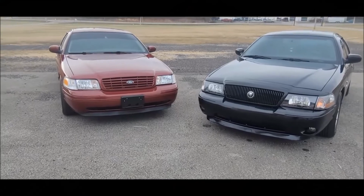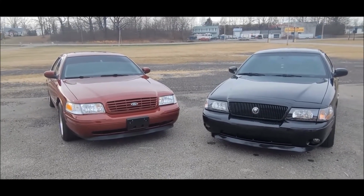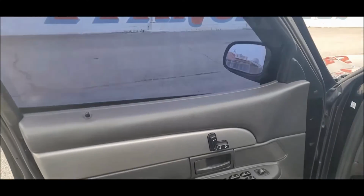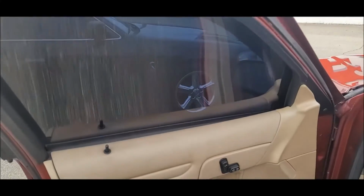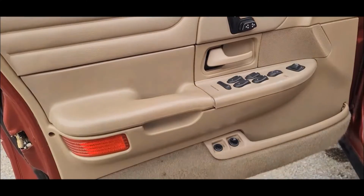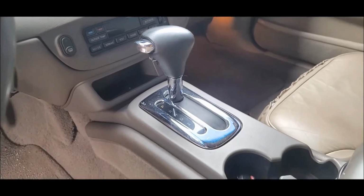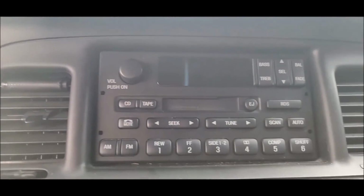Essentially, in this clip, I'm comparing the interior of my 2003 Mercury Marauder to the interior of my 2002 Crown Victoria LX Sport, and you be the judge and tell me for yourself if you're not looking at literally the exact same car. So you guys can see for yourself that the Marauder is nothing more than a glorified Crown Victoria LX Sport. From essentially even the same door panels, the same damn floor shifter, hell, even the radio's the same.